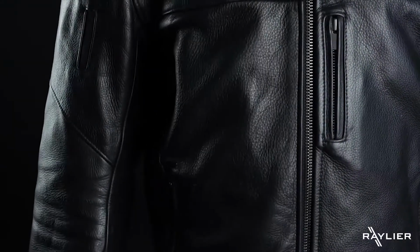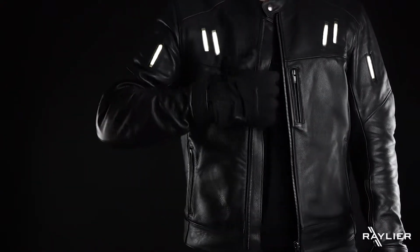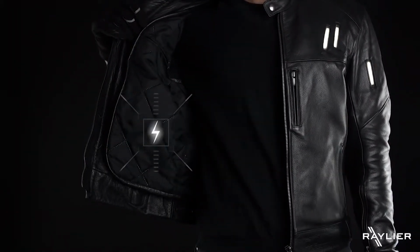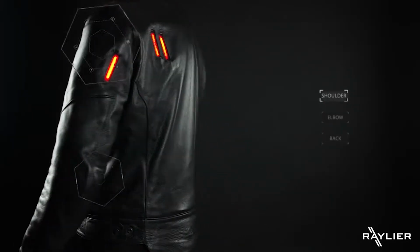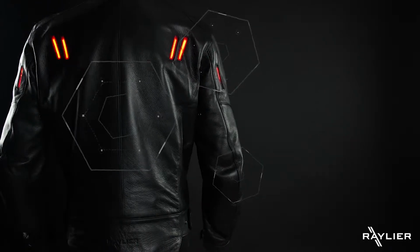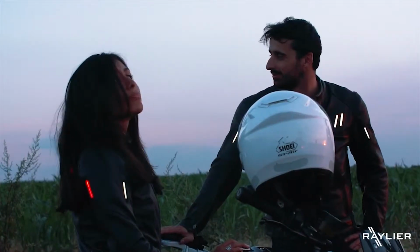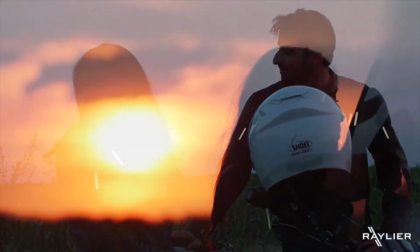The removable battery can last up to 8 hours, enough for you not to worry about it. You can even recharge your phone while driving. Each jacket holds protection shells made out of viscoelastic materials. It offers the best compromise between comfort and safety. The luminous jacket is available in all sizes for both male and female bikers.